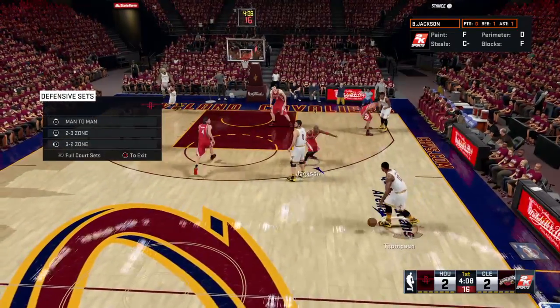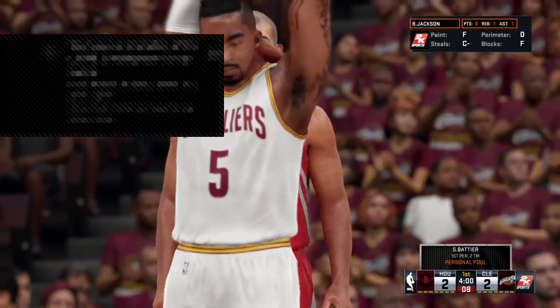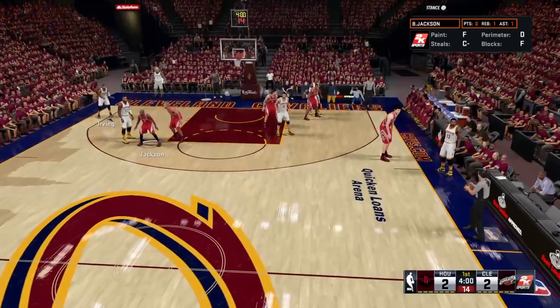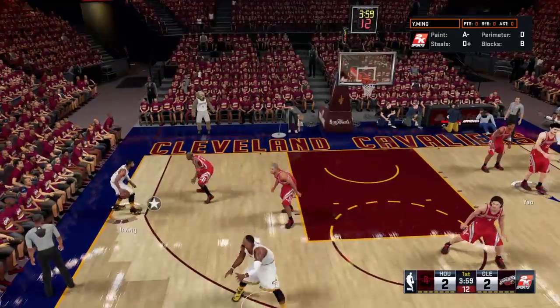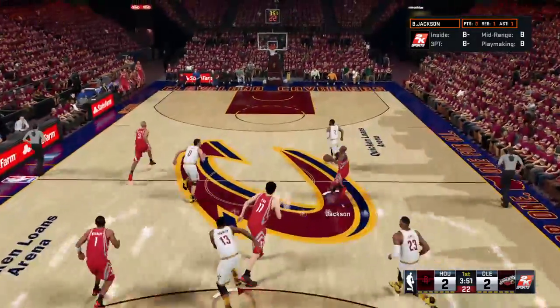Just about 2 minutes into the game, first quarter of basketball. Oh, it's deflected. And Shane Battier gets the whistle that time. Outside Irving. Thompson with it. Picked up by Battier. And stolen by Yao.